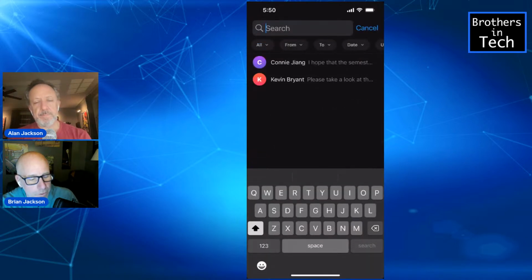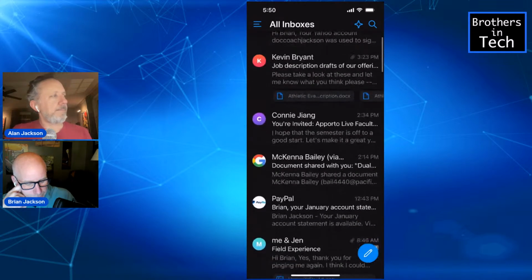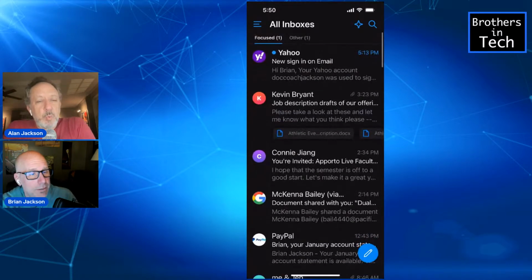Search. All right, I'm hoping. Supposedly, search is pretty good. That's one of the things I really have not liked with Spark, and I'm hoping that it does a better job than that.